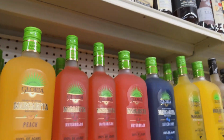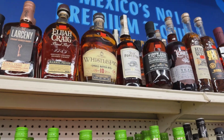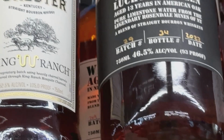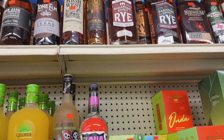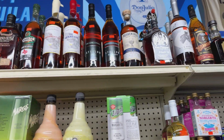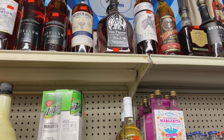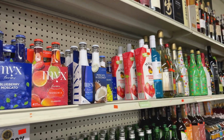Sorry if I'm in your way. There's the King Ranch, and that is the lowest price I've ever seen it at. Just got it today. You did? $79.99, that's the best price I've ever seen it at. Yeah, because you came in right on time. Holy cow. I only bought 2 cases. Really? I'm down in Plano, and it's like everywhere down there, it's $100 everywhere. Yeah.